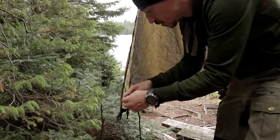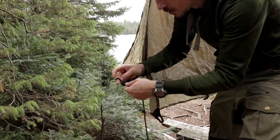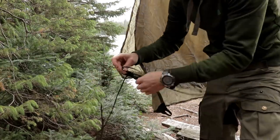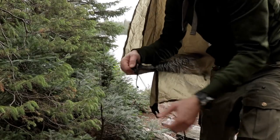So we got our cord. Nice and easy way to attach it to a tarp tie out would be looping it, putting it through, and then running both the ends through that loop. And then that bites on there, and it's really easy to come undone, and you don't have to tie it. So there she is.